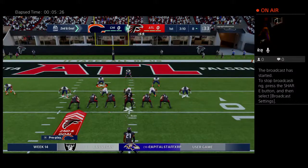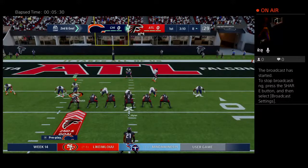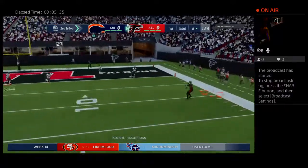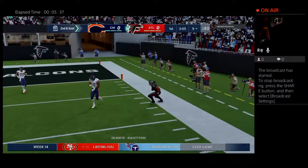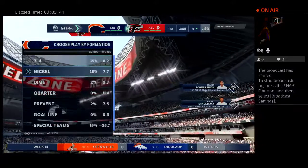Nothing on first down, so the ball remains at the 8-yard line. 2nd and goal. Again, Ryan. This will be caught just inside the 10. That backs him up 1 yard and brings up third down.